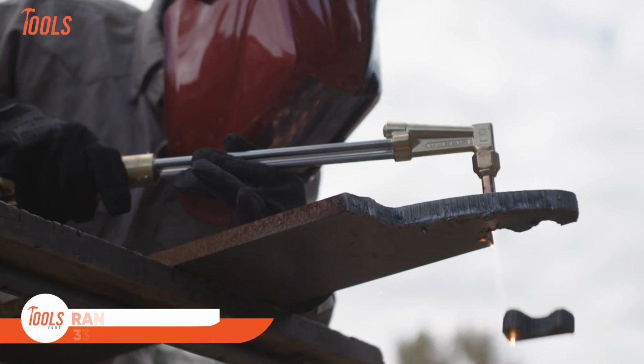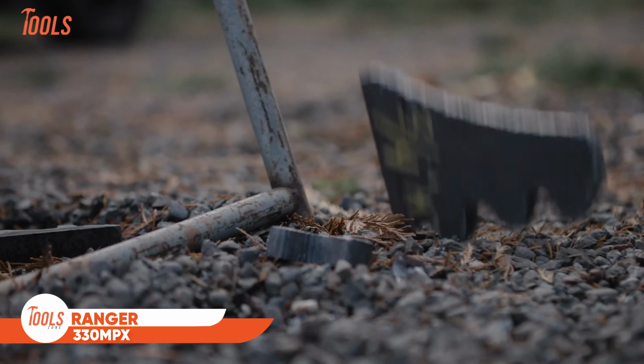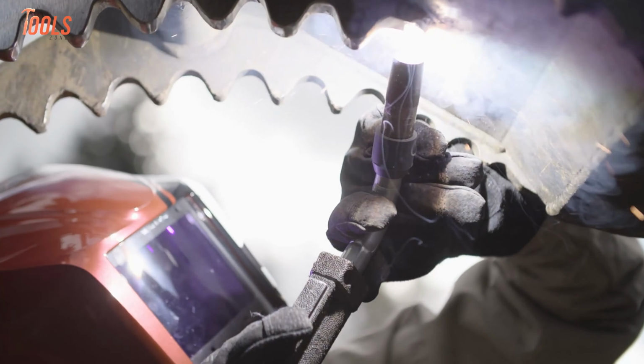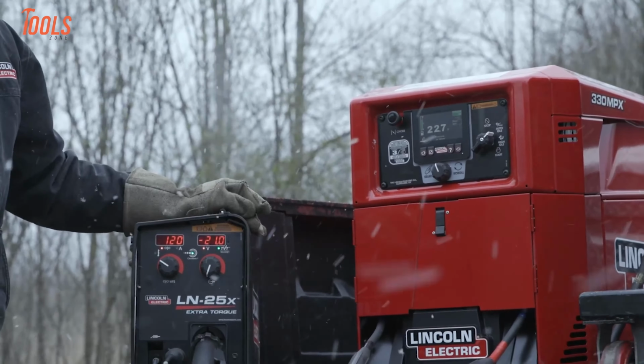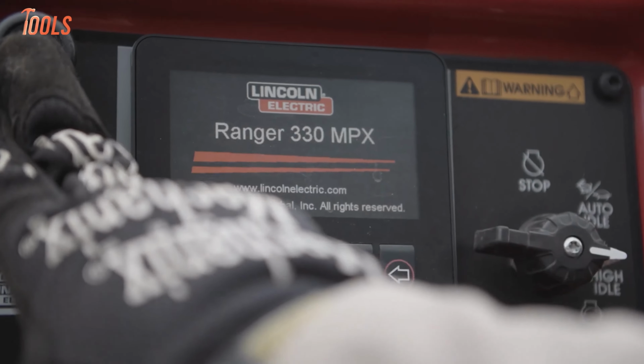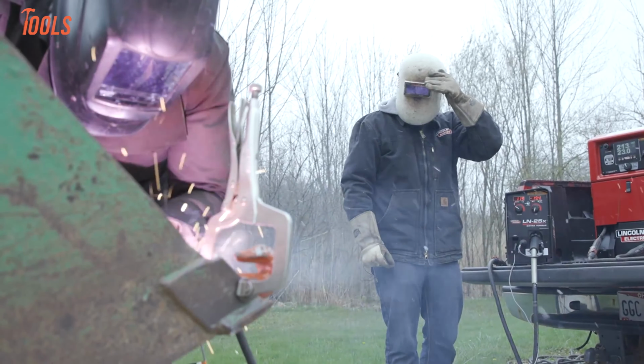As for welding machines, we have the Ranger 330 MPX that brings together multiple welding processes, MIG, TIG, stick, and flux core in one compact device. What makes it even more versatile is its ability to run on both AC and DC. It offers a wide range of welding capabilities to suit different tasks.